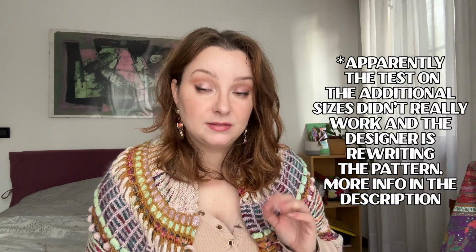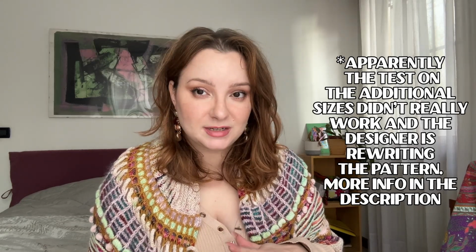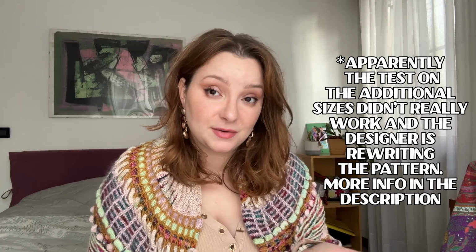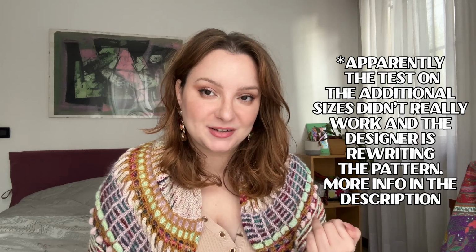The size range for this pattern is definitely not the best, but on the designer's page for this pattern in particular, they expressed interest in expanding the size range and looking for testers. I think this is a very good step in the right direction. Let's hope we get a much more inclusive size range. I think we're done with garments, and I really wanted to add some more accessories to this.